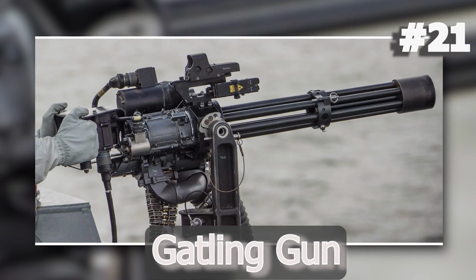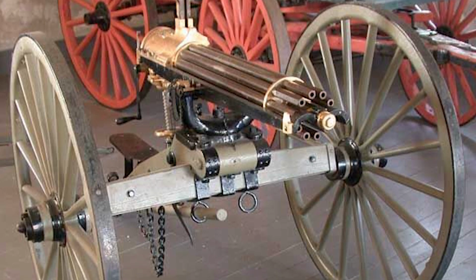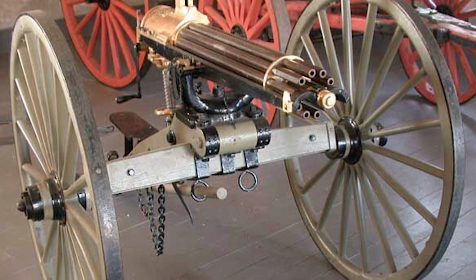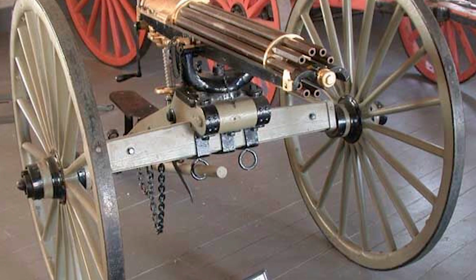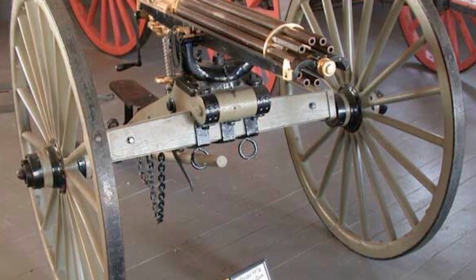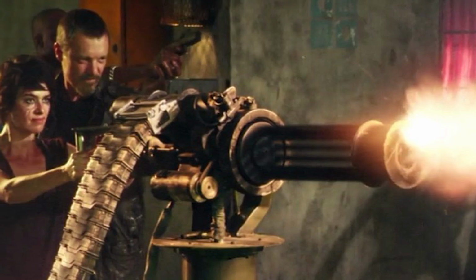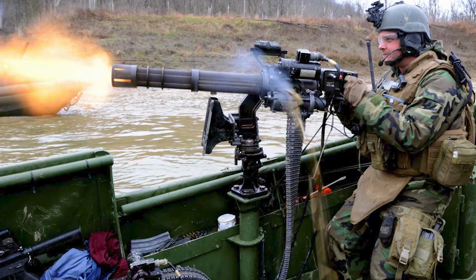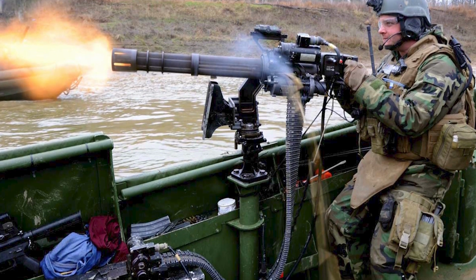Number 21. Gatling gun. The Gatling gun is perhaps one of the most iconic weapons of the Wild West. Invented by Richard Jordan Gatling, this manually operated multi-barrel gun could fire hundreds of rounds per minute, giving a massive advantage over single-shot weapons. It was used extensively during the Civil War and the Indian Wars, where its rapid-fire capabilities provided overwhelming firepower in battles.